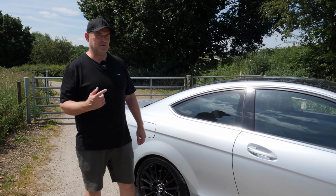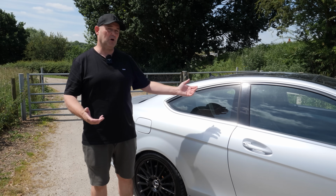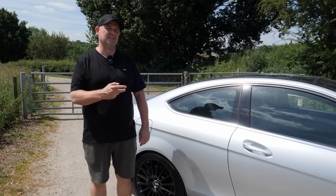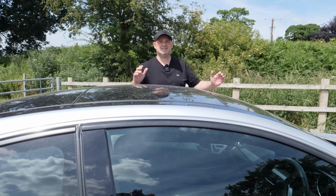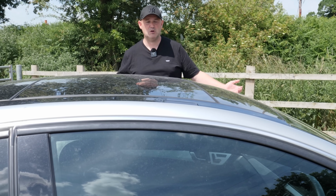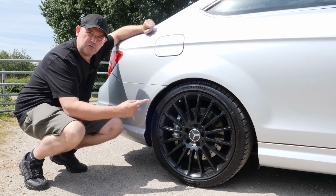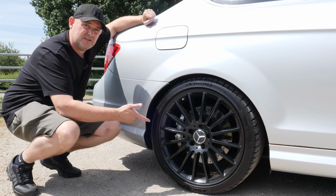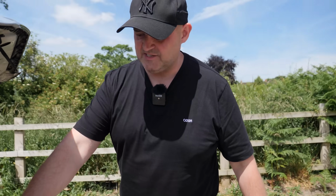For those that don't know, this is my W204 C63 2012. Bought it from Calvin's Car Diary 6 months ago for £16,500. Absolute steal. And it was £16,500 because it was going to have problems, which it did. It had loads of problems. So one of the first jobs I did was change the brakes. As it's a rear wheel drive, 450 horsepower, had no rear tyres, so I changed them. Michelin PS4Ss. And it's had a new alternator and battery.